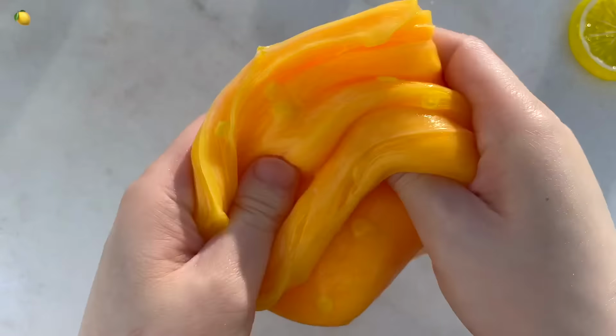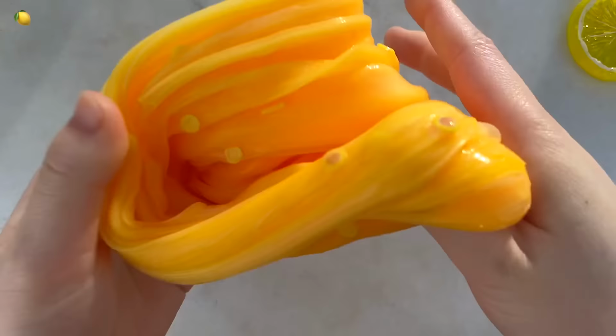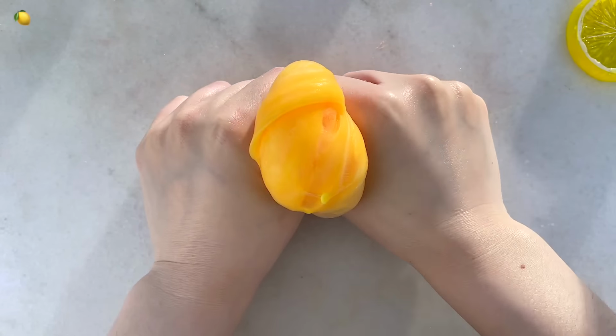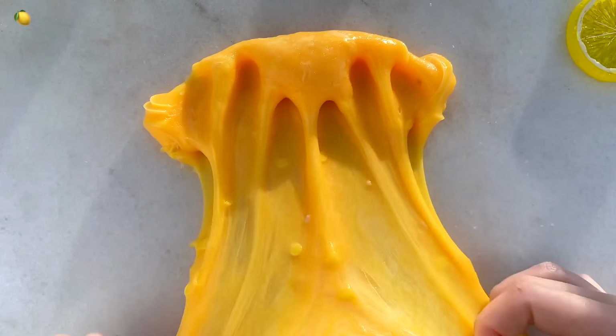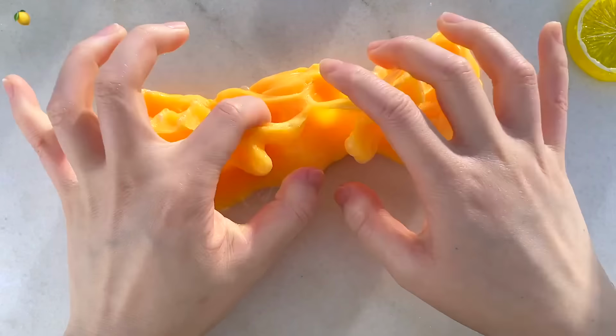The final texture is pretty similar to Dragon Drink, except that since it has a tiny bit more clay in it, it gets slightly fluffier and it is more inflatable. Overall, great ASMR for bubble pops and clicks.